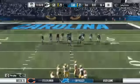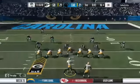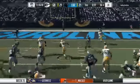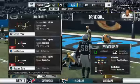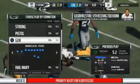And the next snap coming inside the red zone here. They'll run it now out of the gun. And stopped a few yards shy of the goal line at the 3. Another nice gain, 13 yards that time, and another first down.